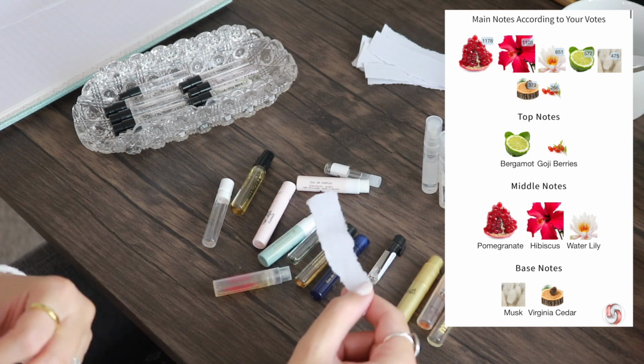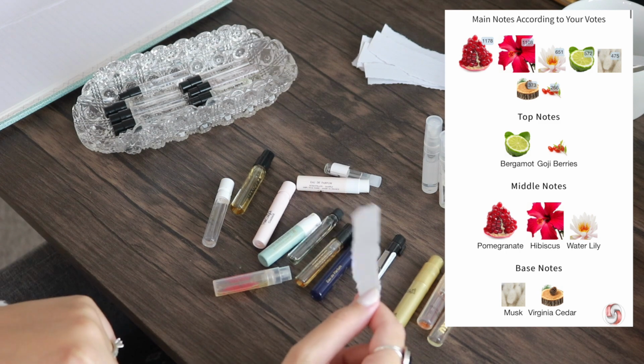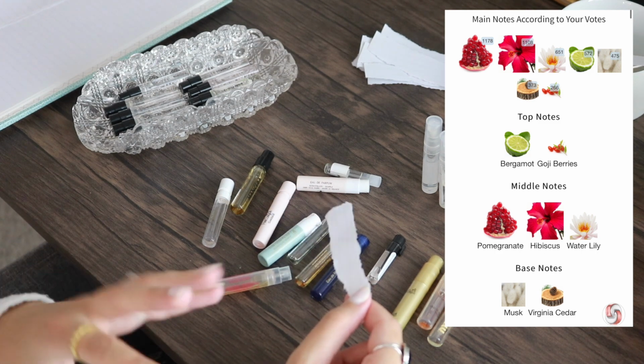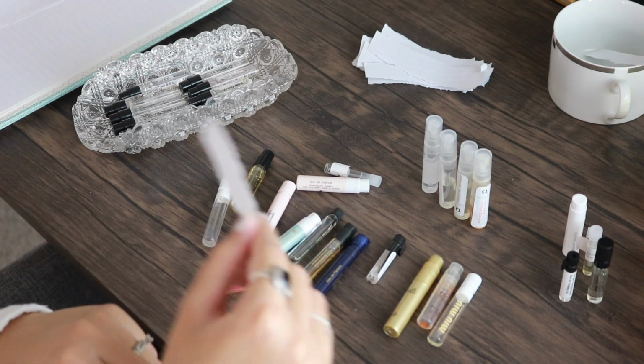I don't know if it's worth purchasing a full bottle, but just because they rated it so highly, I would be curious to wear this around my husband or see if I got more compliments on it, because I am human and sometimes it does influence what I wear based on the compliments I receive. But I'll still wear whatever I want. I just do like to have some perfumes like that. This is really nice though.